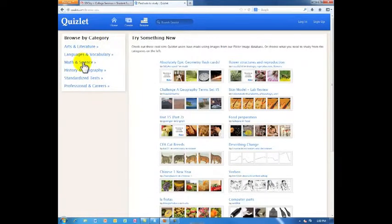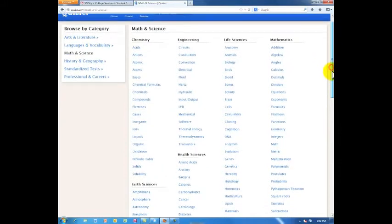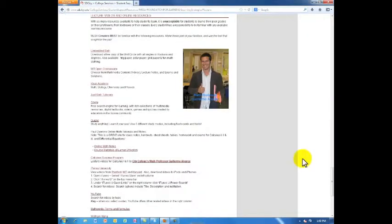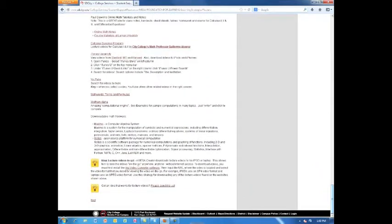Here are the collections in the Quizlet library. For math and science, Quizlet offers learning resources for chemistry, engineering, life sciences, mathematics, earth sciences, health sciences, and physics. Other online resources include Wolfram Alpha for calculations and graphs in math, engineering, and science, math freeware like Maxima and Scilab, and software for downloading lecture videos.